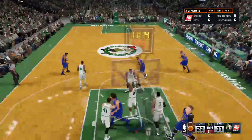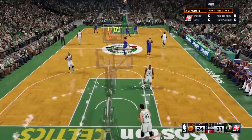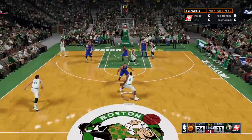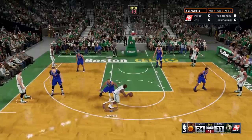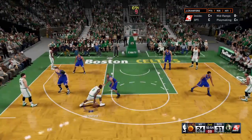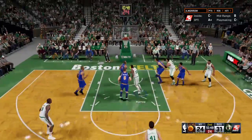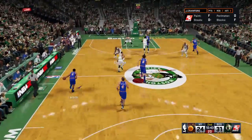Here's Porzingis. An 11-point game for him in the win against the Mavericks in Dallas. Textbook. Nice pass. Great catch. Even better finish. Quarter number 2. We're about a minute in. Crawford outside. 5 to shoot. Pass to Morrow. Knicks with the rebound. Aflalo's got 3 rebounds so far in the game.